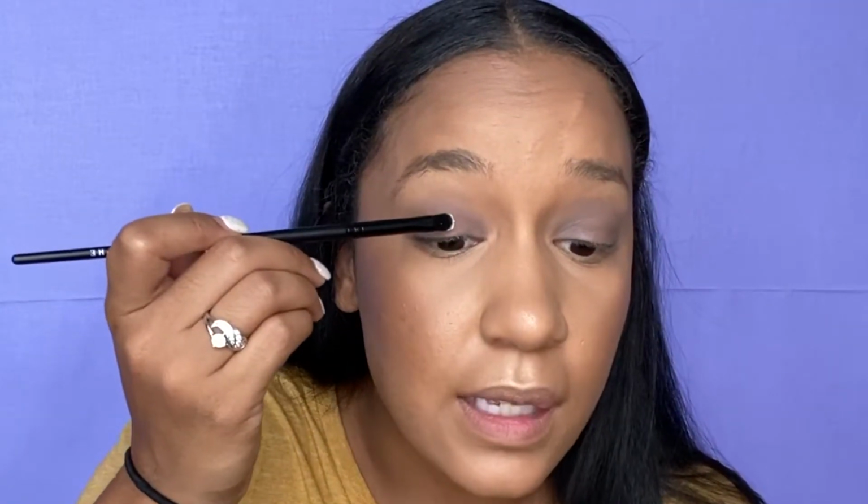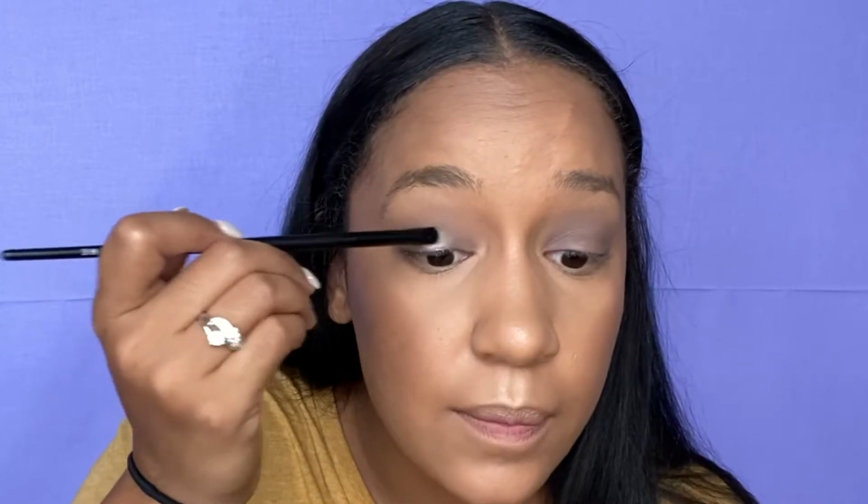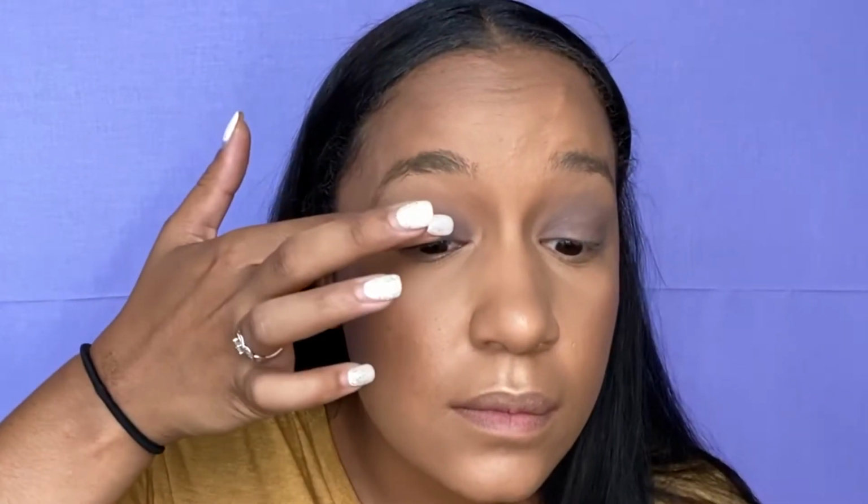And I'm just gonna place this on the middle part of my lid. It didn't work bad, but I'm gonna see how it does with my finger. Oh yeah, so much better. I'm just gonna go ahead and take that Freddie and Simon, kind of mix them together, and then run them on the lower lash line.